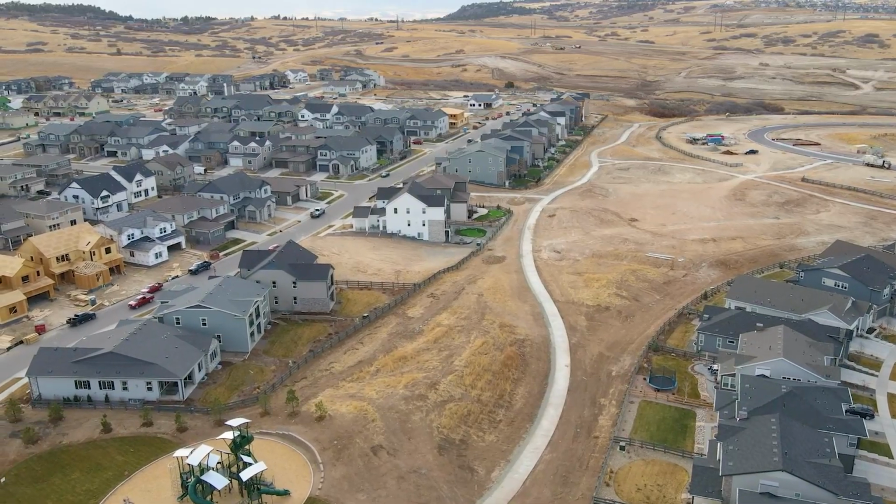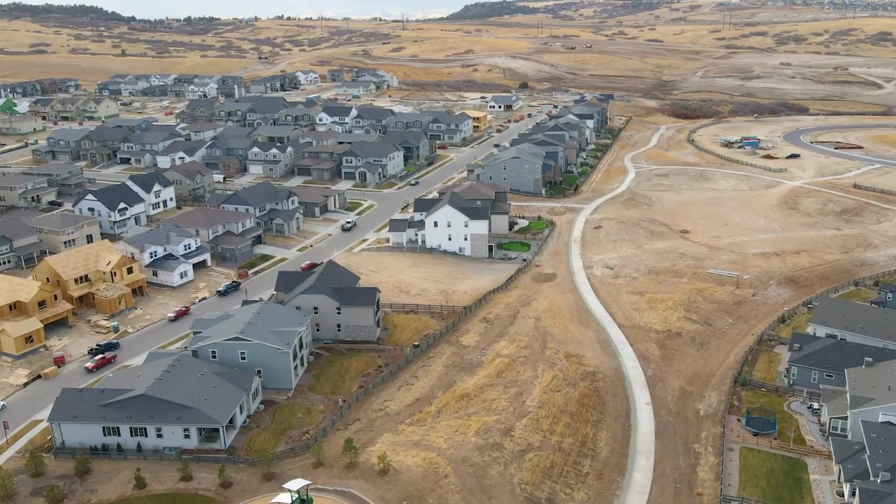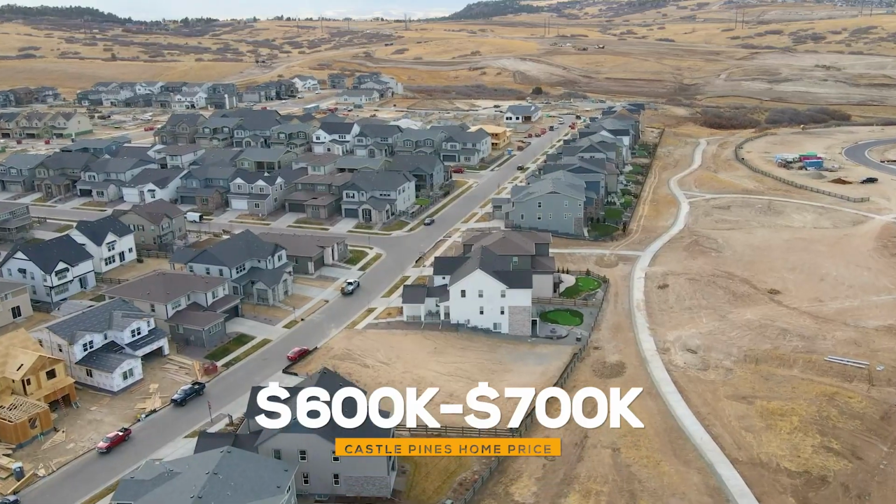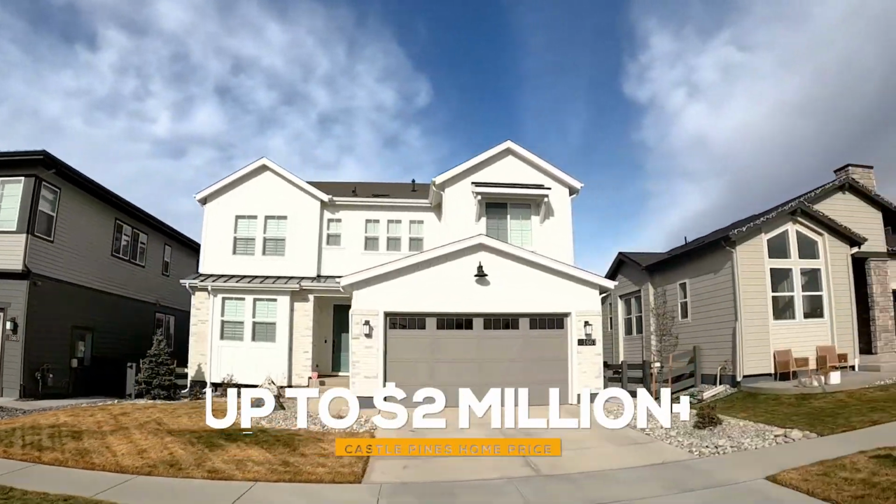And because this neighborhood is so new, right now, guys, you are at ground level pricing. A lot of these homes they'll advertise in the 600s online. It's mostly 700s coming into it. They'll go all the way up to 2 million plus.